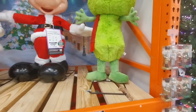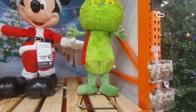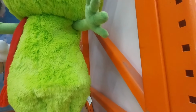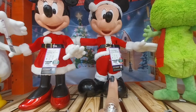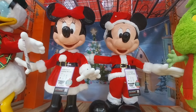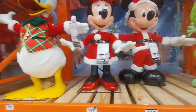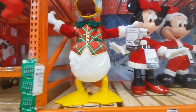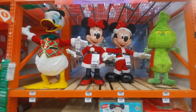Oh, and look at this. They have the animated Grinch, 4 feet tall, for $149. Look at that, how it moves. I don't know if it makes noise. And they had a 4 feet tall animated holiday Mickey for $1.99 and Minnie for $1.99. Look at that, how cute is that? Well, it just says animated, but I don't think it makes noise. And look at Donald. This is $1.99. So look at them, guys. This is so cute. I really love that. This is very nice, guys.